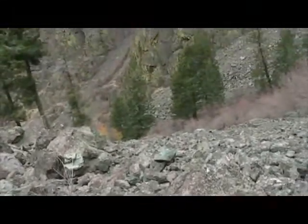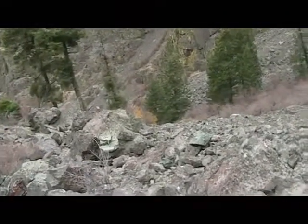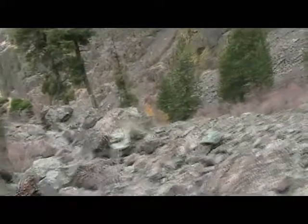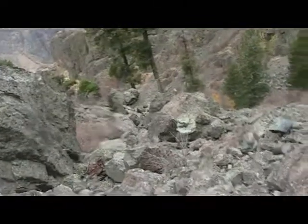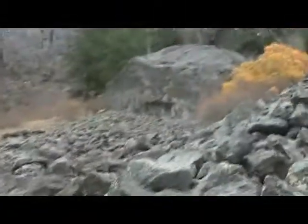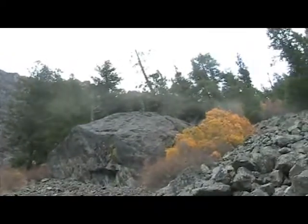And there's where we're going down right there. Be walking on big huge boulders, avalanche chute at about a 45-degree angle all the way down almost. So it's going to be a slow, precarious hike. Right up on the other side of that cliff there is where I killed that goat.